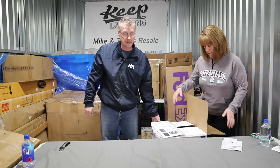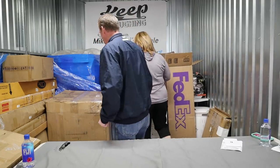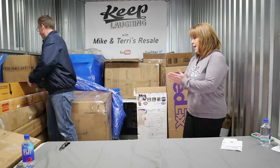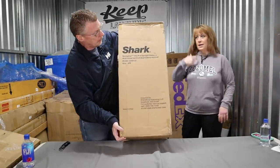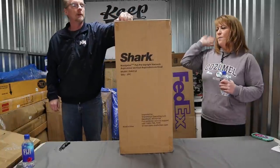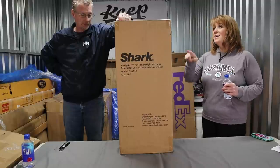Remember, the retail price on this pallet, guys, was $4,126. Okay. What do we got? We got a lot of boxes stacked. How about right there? Let's see what that is. This looks awesome. Shark Pet Pro Upright Vacuum. Ooh. Oh, boy. Now, my assumption is unless they literally took the vacuum apart, that is going to be brand new.